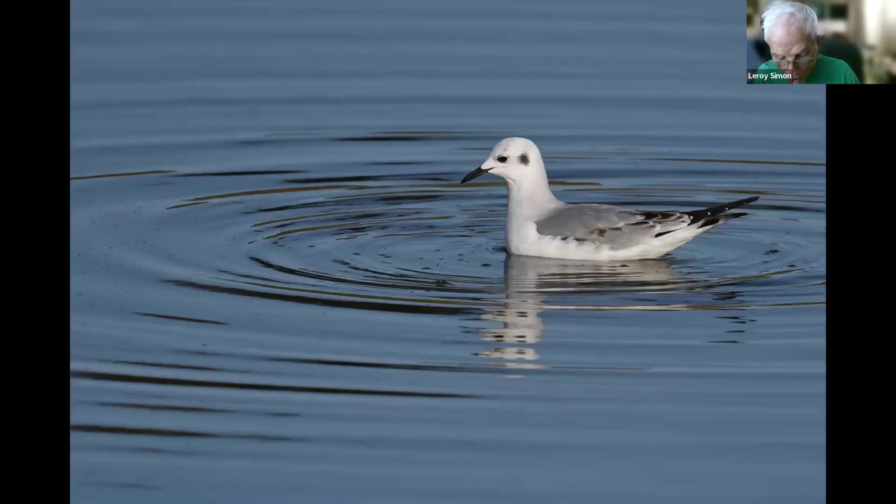This is a Bonaparte's gull that was at the Marion County. They aren't there very much of the time, but for a couple of weeks I did see them there.